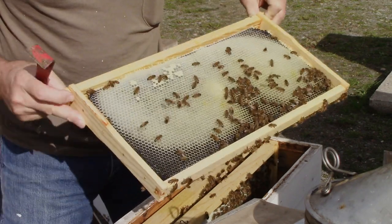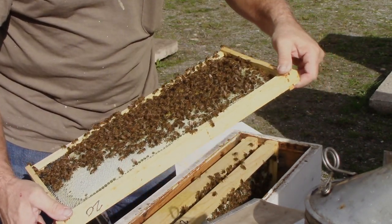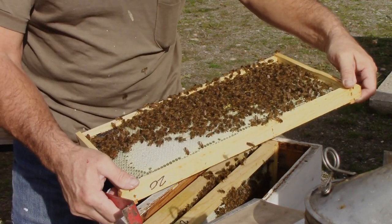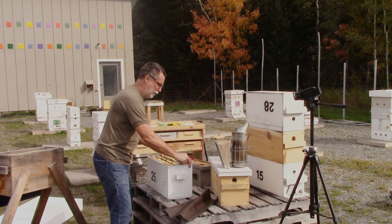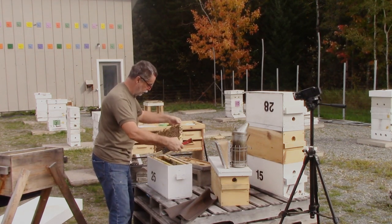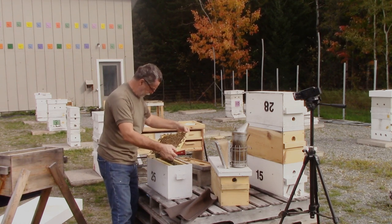I know that these two queens should have been the same age. They were both virgin queens that I pulled out of Hive 2 when it swarmed. I may be simply taking these four frames of bees and adding them to that one is what I may end up doing here. Well, let's look, see if there is a queen running around here though.